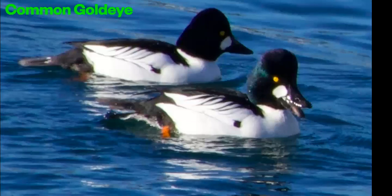There's also the common goldeneye. It has a circle on its face rather than a crescent. And the literature says it's more common. So in some areas, perhaps it is, but I primarily see the Barrow's goldeneye with a few of the common ones thrown in. These form in flocks, sometimes large concentrations. And it's kind of fun to watch. You see a big flock of them and then they all dive at one time and just disappear.